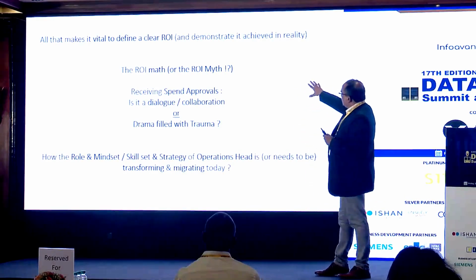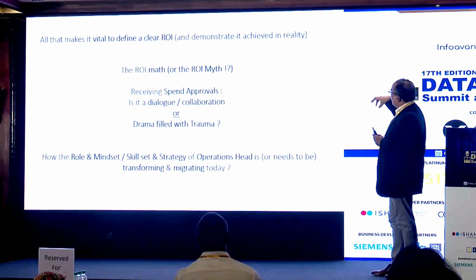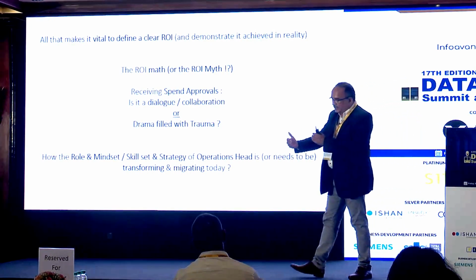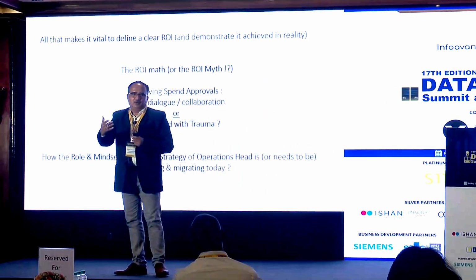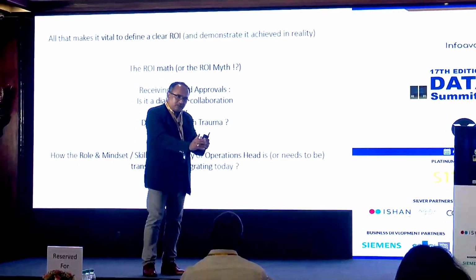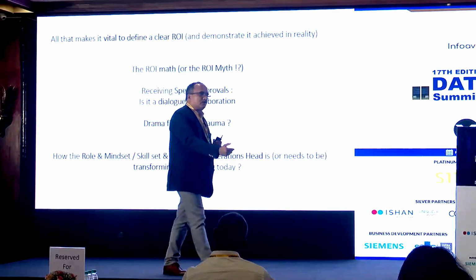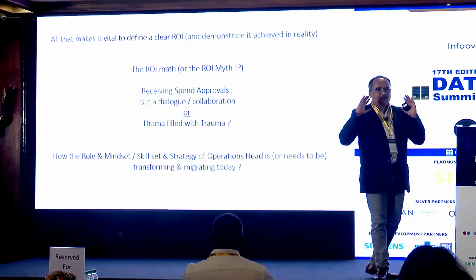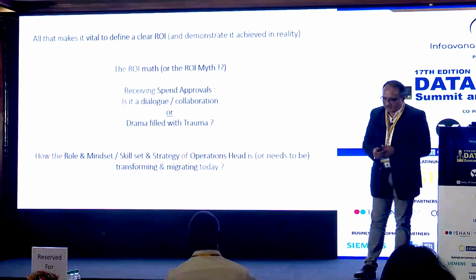Okay, here we are. So all this makes it very vital to define an ROI and demonstrate it as achieved, because some of the initiatives which are implemented, your CFO, when you go to him for an approval of the next spend, he will ask you questions about what is implemented. He will say, when you came to me for this proposal, I gave you funding, you have now implemented, I want to see the results before I give you the next funding. So by then you have to have ROI metrics, you have to have a shared mindset where your language and the CFO's language you each understand.